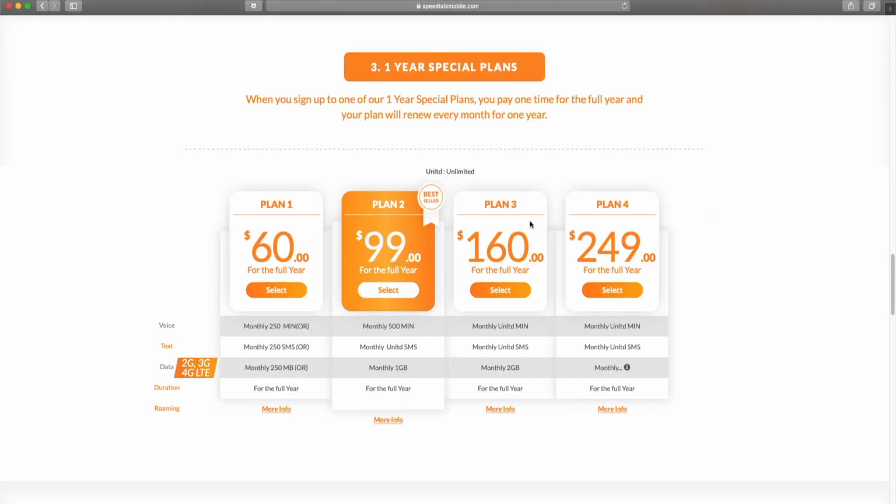Then you got your plan 3, $160 gets you unlimited talk and text and 2 gigabytes of data. And then last, plan 4, $250, or $249 I should say, unlimited talk, text, and then your monthly data is 3 gigabytes. And then after that, they'll throttle you down to 2 gigabyte speeds.